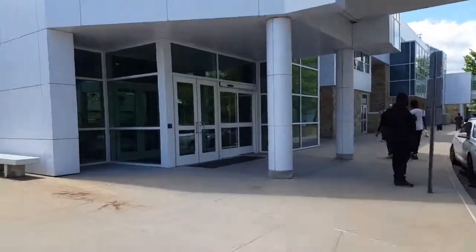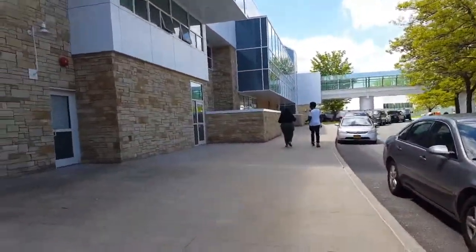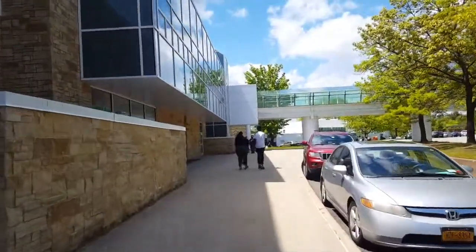Now we're passing the first set of doors. These are not the doors we'll go into. We are passing it. We're going to the next set of doors, under the second walkway above.